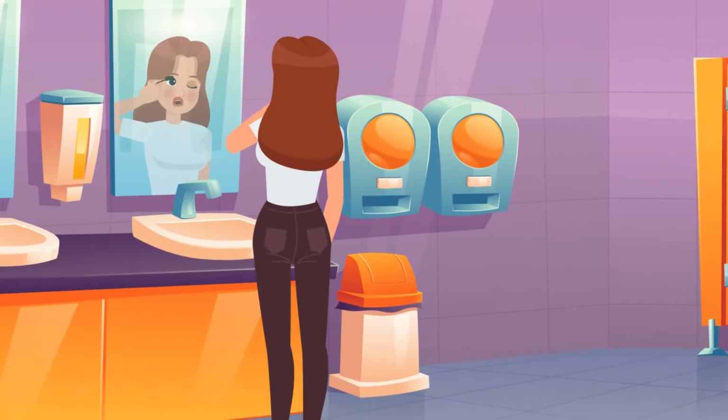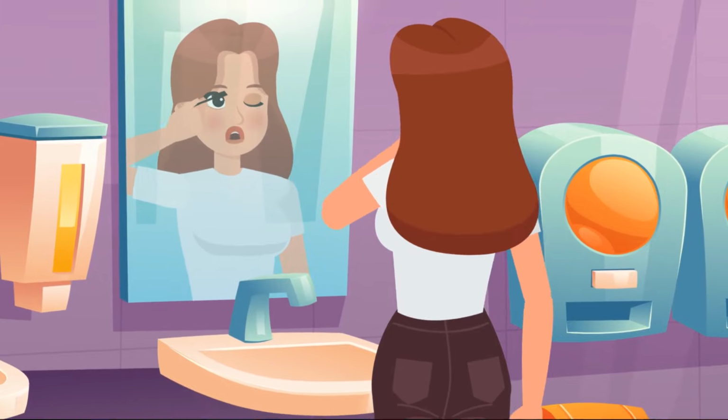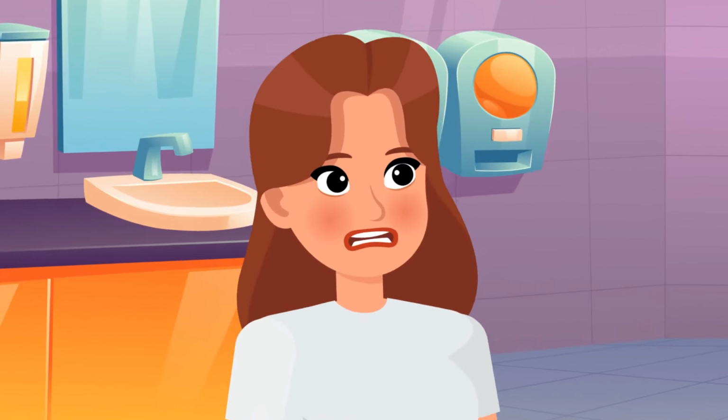The woman was fixing her makeup, so she must have been looking in the mirror. She would have definitely seen someone sneaking up behind her. She lied and made up the whole story.